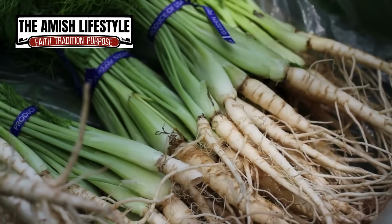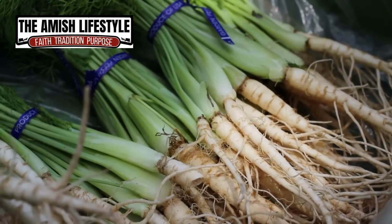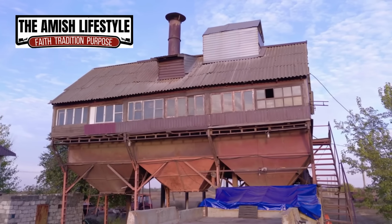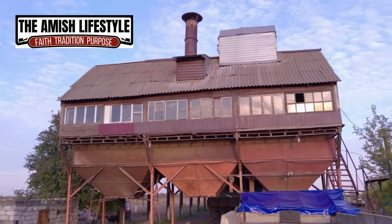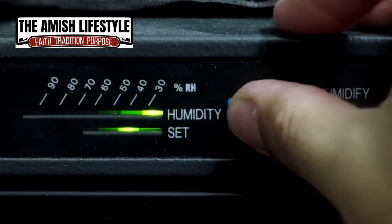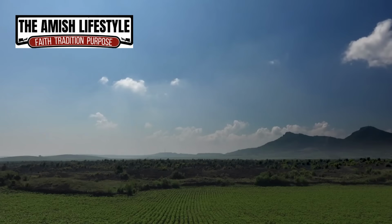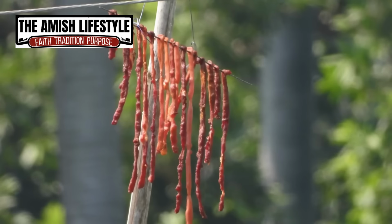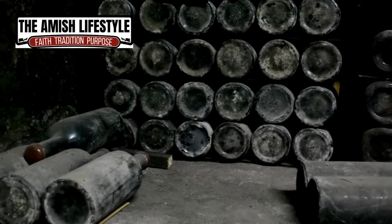In many Amish communities, root cellars aren't just for emergencies or special occasions. They're part of everyday life. Families rely on them for food storage, especially during harvest season when they gather fruits and vegetables from their gardens. And the beauty of a root cellar is that it doesn't just keep things cold, it also controls humidity. Yes, humidity. Too much moisture ruins some foods, too little dries others out. But a well-built root cellar balances both.